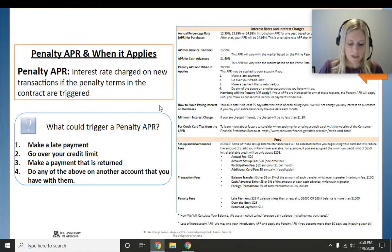Penalty APR. This is an interest rate that's charged on any transactions from this point forward if the penalty terms are triggered. What could trigger a penalty APR? Things like making a late payment, going over your credit limit, making a payment that's returned. You didn't actually have the funds in your checking account to pay that payment. Or if you do it on another account that you have with them. If you have two credit cards with the same company, you do something wrong on one, you get penalized on both.